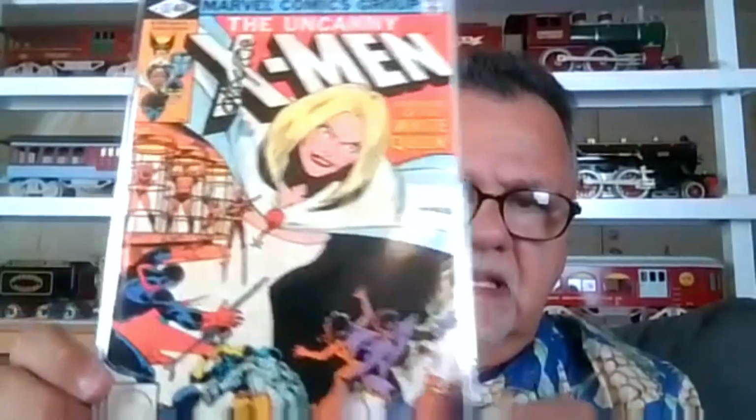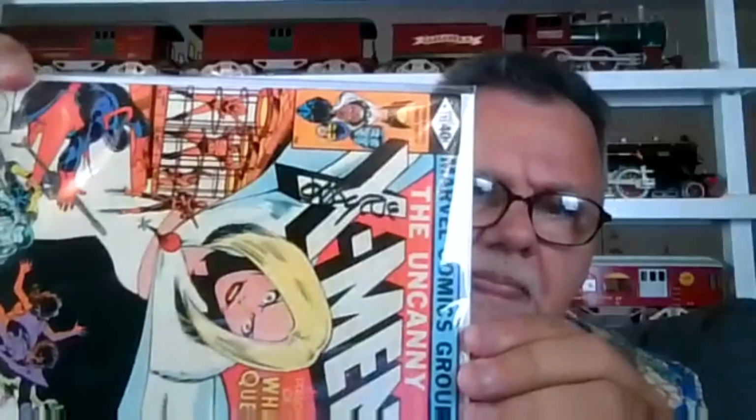All right, number 9 is X-Men number 131. I think this is from March of 1980. And if you look up in that X, you could see that it is signed by John Byrne. I did not get this one signed, but I checked out what his signature looked like on the internet, and I'm pretty sure that that is him. So that is John Byrne's signature on a John Byrne cover, and John Byrne art inside as well. Number 9, that's X-Men number 131.